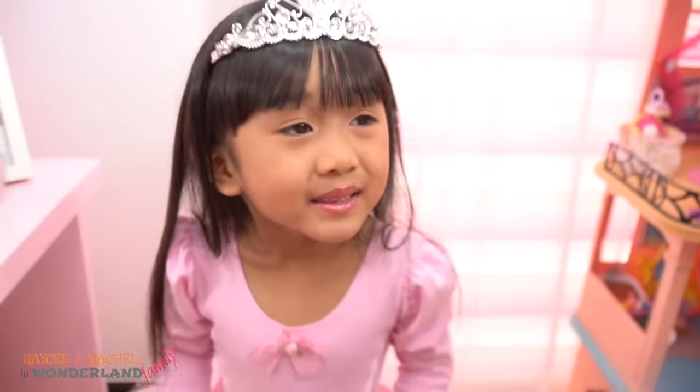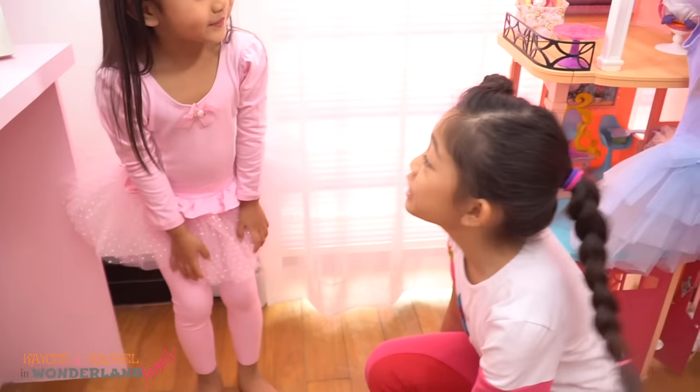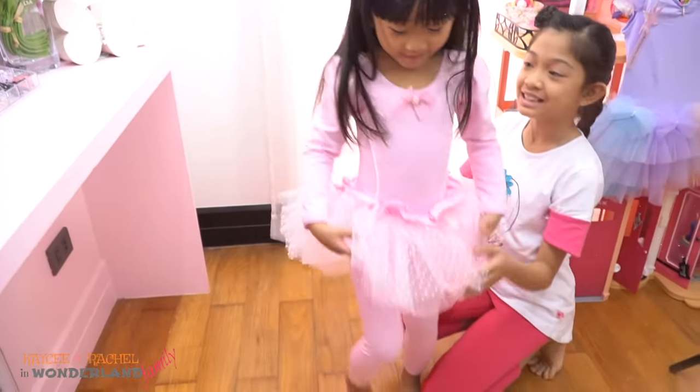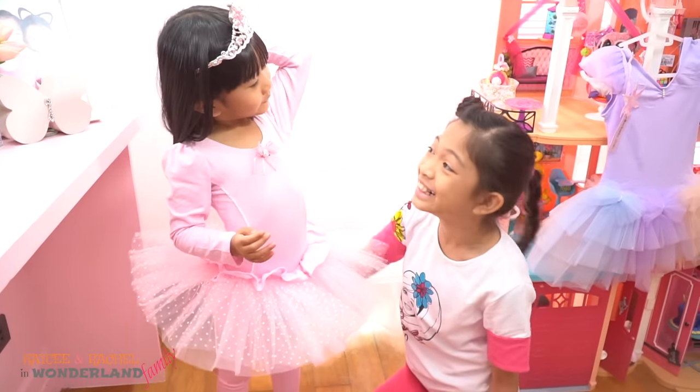Ballerina clothes, and I am doing this for something amazing, and it's a surprise. Yes, it is. Rachel, can you twirl for us again? Wow, guys, look at her pink dress. This crown really matches with this nice costume, right, guys?